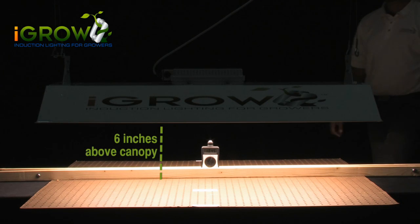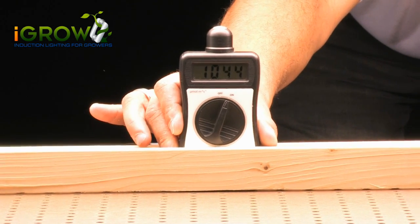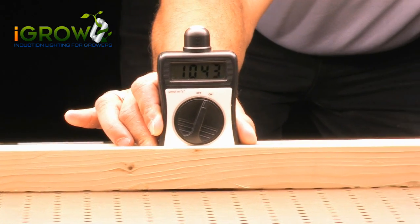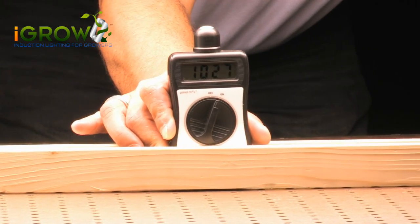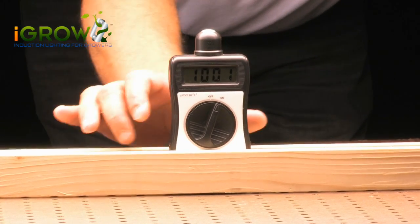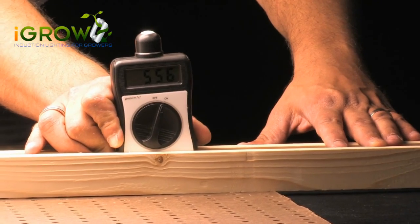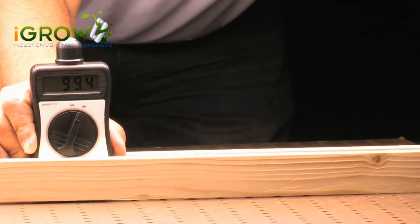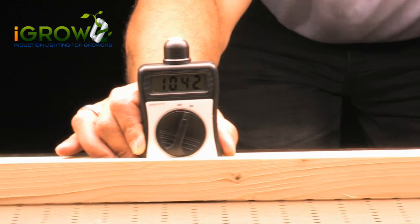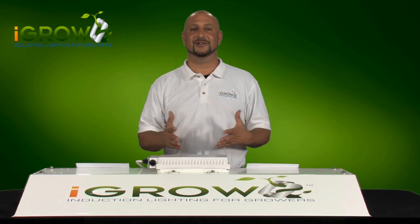The iGROW light at 6 inches above the canopy at the center point hit 1045 PAR. Left to right at the first 12 inches away from center, it hit 1001 PAR, less than a 4% reduction. At another 12 inches away from center, at the outer end of the 4-foot area, it went down to only 580 PAR, and that's only 45%. We did the same test side to side, and iGROW outperformed the HID at every 12-inch marker. Why would you use any other light?